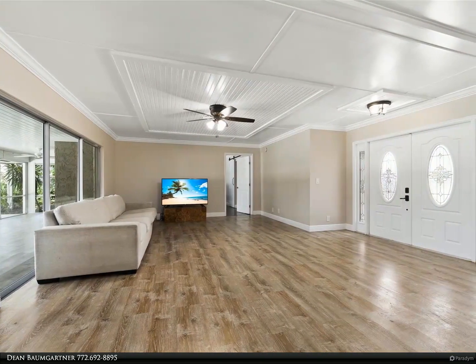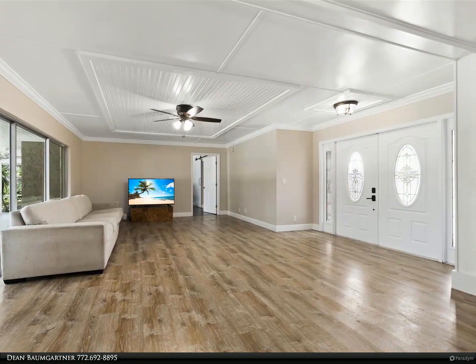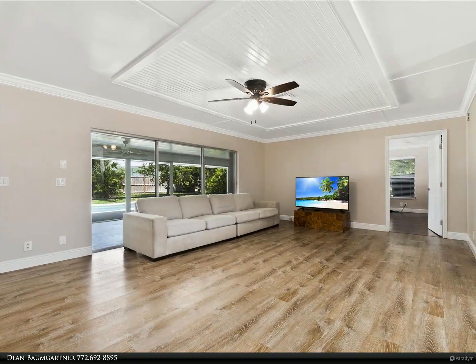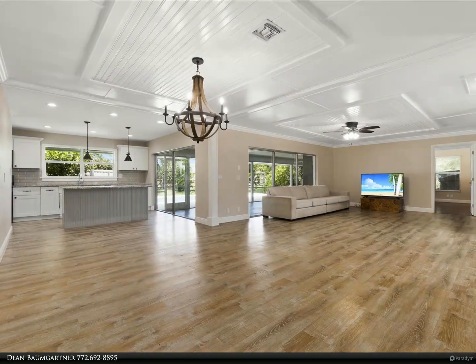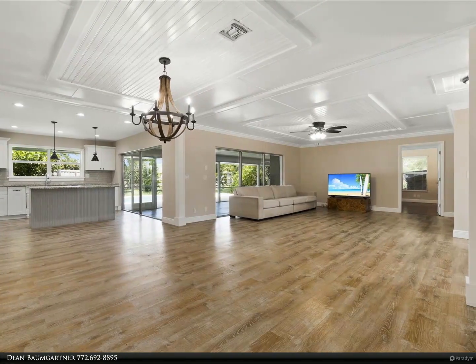Large master suite with sliding glass doors to screen lanai. Master bath has dual sinks, glass enclosed shower and large walk-in closet with built-in closet. Large screen enclosed porch. 6-foot privacy fenced in backyard with tropical landscaping and 10x12 shed.